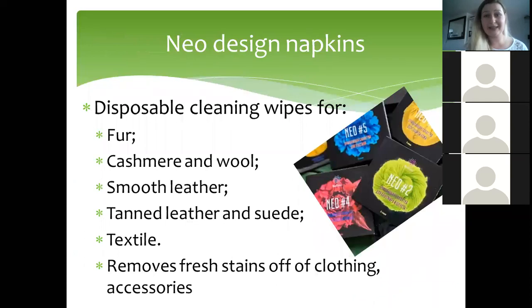And these nail design napkins are something new. I never tried them; they just came here in Europe maybe a few weeks ago. They were on discount, and straight away everybody was buying them, and the next day they were already out of stock. There are five different types: for fur, for cashmere and wool, for smooth leather, for tanned leather and suede, and textile. They remove fresh stains from clothing and accessories. They're disposable wipes. I wanted to try them with the discount, but I didn't get them.